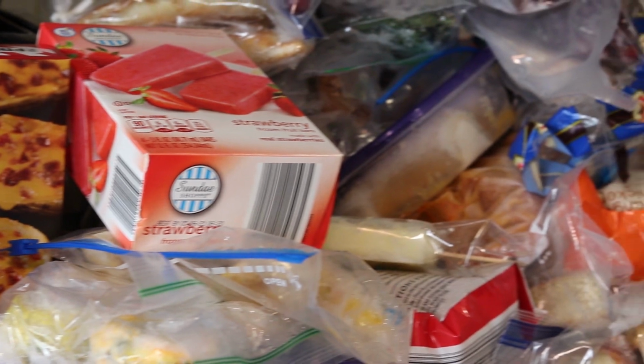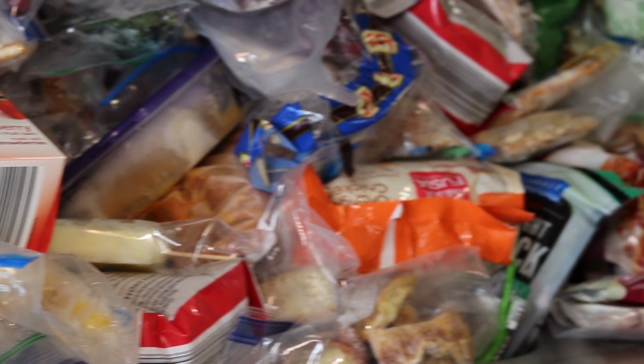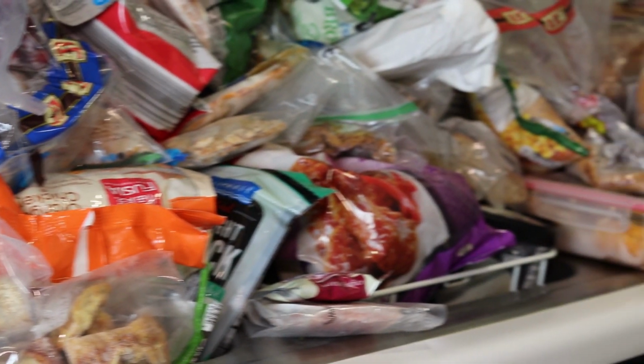So here are all of the contents of the freezer, and believe it or not, there is a sink in there somewhere. So the first thing that I struggled with was trying to figure out what exactly to do with all of this food so that it doesn't go to waste.